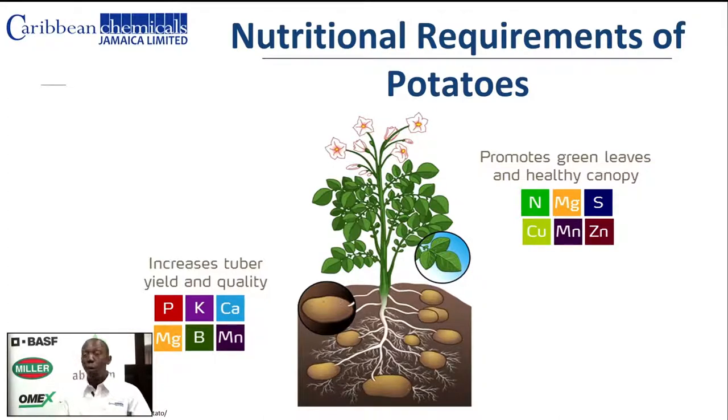Of course, they are in your macro group and your micros. Whether it be primary or secondary elements, they are required by the plant. I have often said this, and even last night when we were at Cobbler in a training session, the argument was, try to move a wheelbarrow without the wheel. It's not moving.